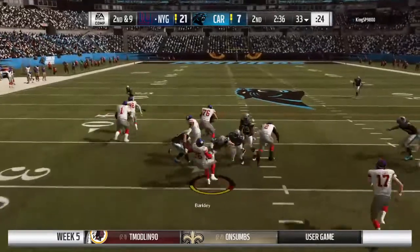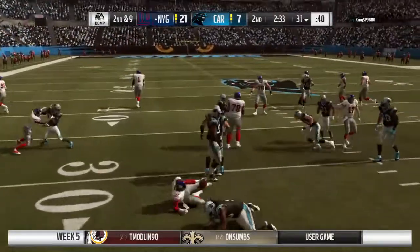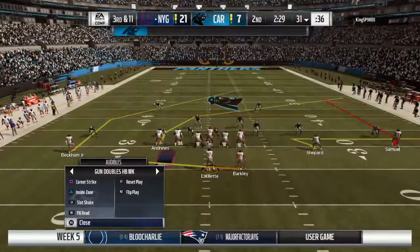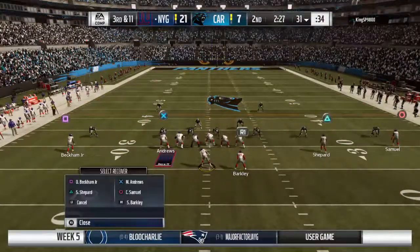On second down, here's Barkley. And the second wave of tacklers is going to get him as they stop him behind the line. It's a loss of 2. Now third down. Here we go.